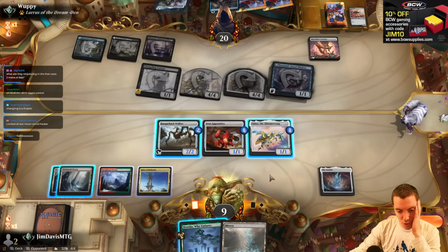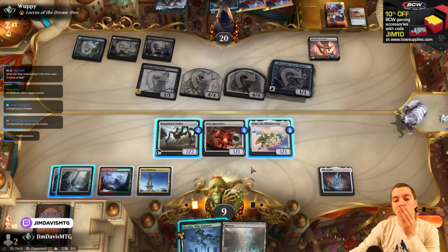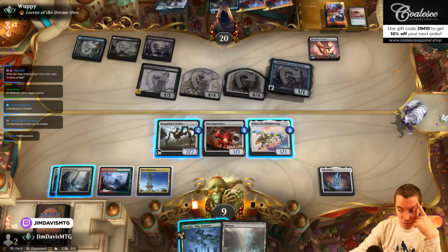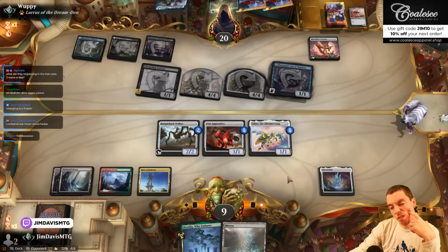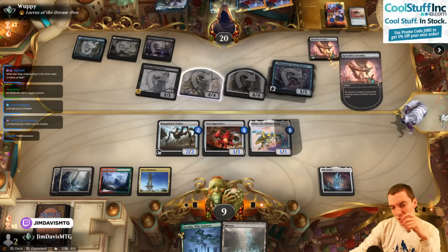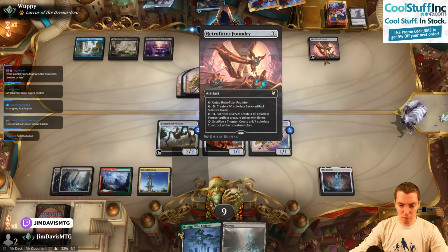We get to Besageu. Pump. Shoot. Besageu a construct, I suppose. Yeah. Yeah, I should just block the modular last turn. Sack this, make a 4-4. Card's really good. The old Foundry.